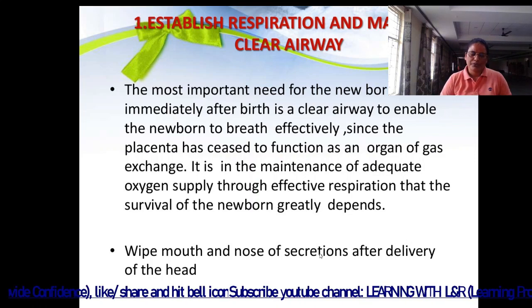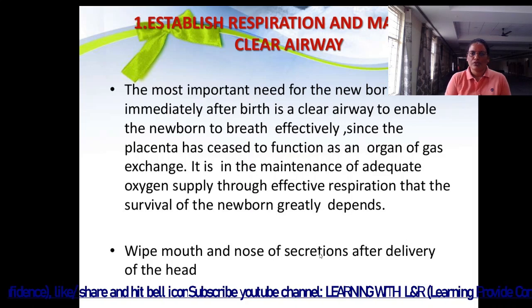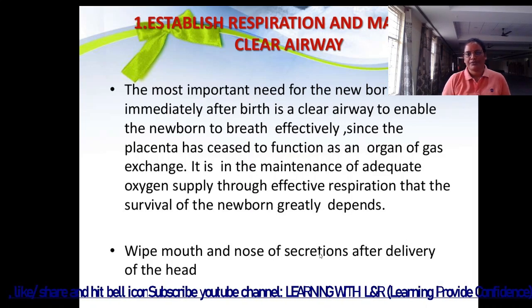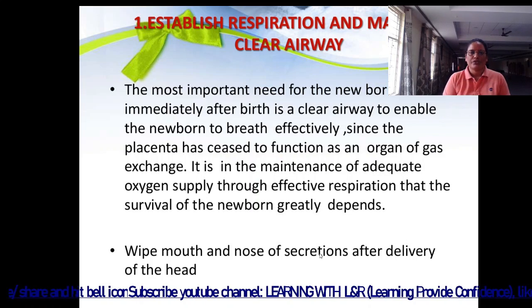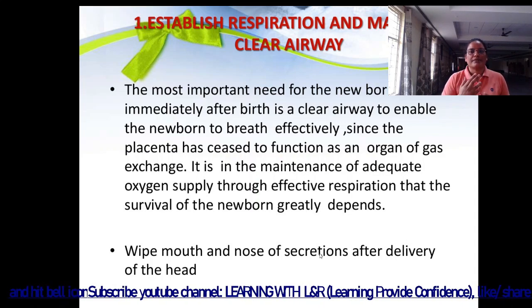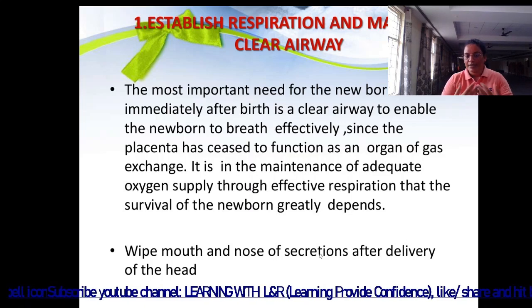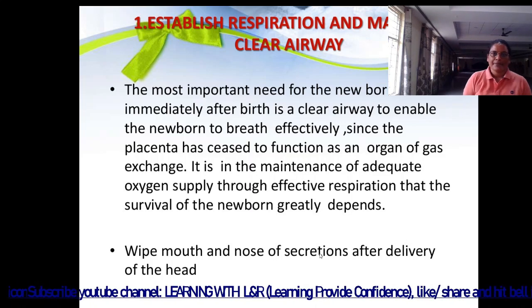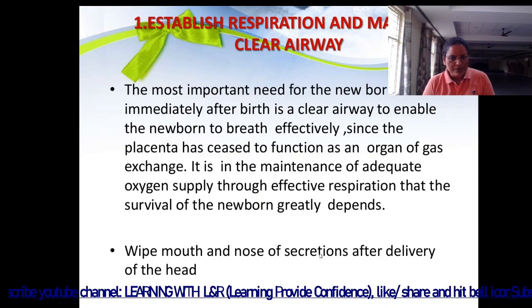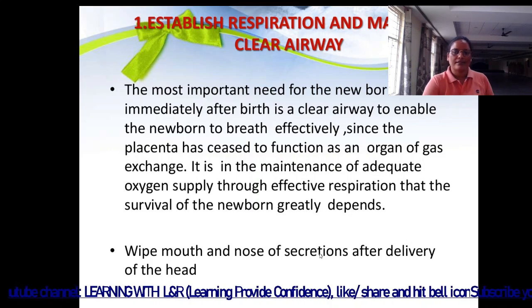When secretions come out from the baby's mouth or nose, in the first step we have to remove the secretion from the mouth and then the nose. Why? If we try to remove the secretions from the nose first, then the secretion in the mouth, the child might aspirate. That's why M before N. Clean the mouth secretion before the nose. M before N.